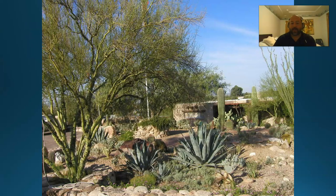What does xeriscaping look like? You've probably seen it before. There's definitely places in Bakersfield that have it, but the idea is that in areas where you don't get a lot of water, you find plants like century plant, agave, cacti, things like that that really do well in these water-limited places, and we're going to plant those things instead of things like grass or large trees that need lots of water.